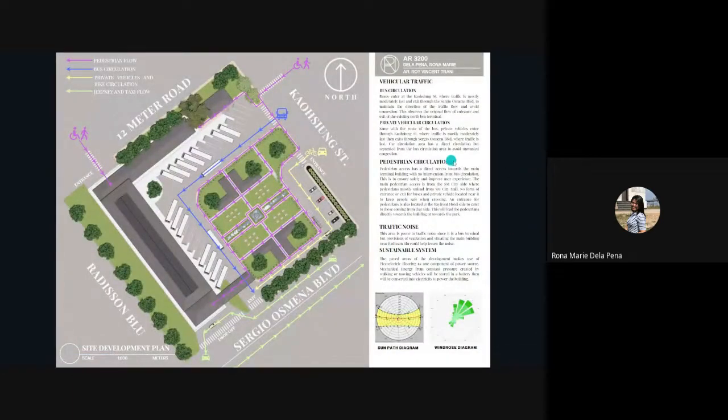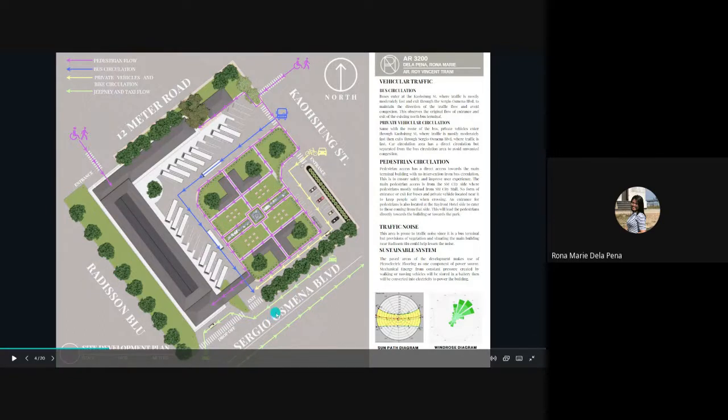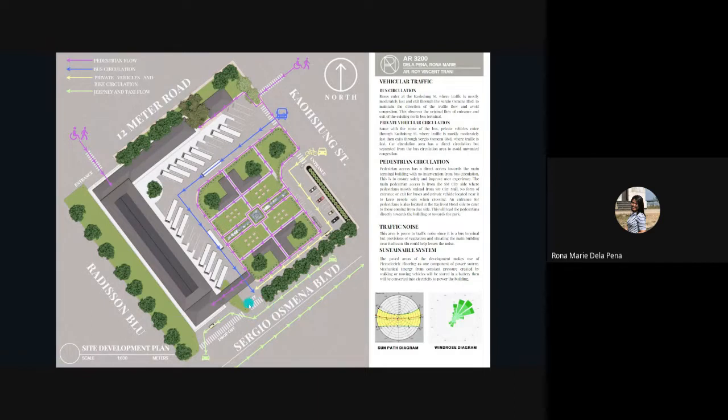Moving on, for the vehicular flow, buses and private cars enter through Kaohsiung Street. Since the existing traffic flow will be coming from the right lane of Osmeña Boulevard, coming from here, the entrance is placed along Kaohsiung Street for an easy right turn for buses and cars. And to add, Kaohsiung Street already has a moderately fast traffic flow, which suggests that there will not be much traffic congestion. Then the exits for both cars and buses are placed along Osmeña Boulevard to follow the existing traffic flow. This is the existing traffic flow, and this road has a fast traffic flow.